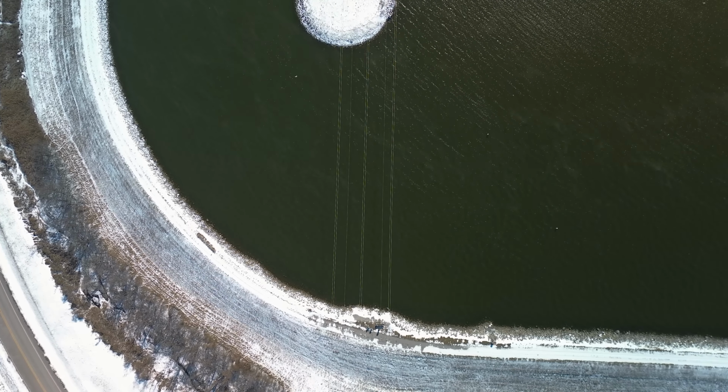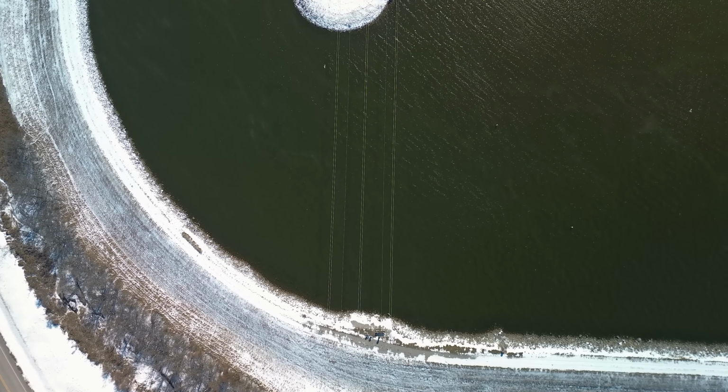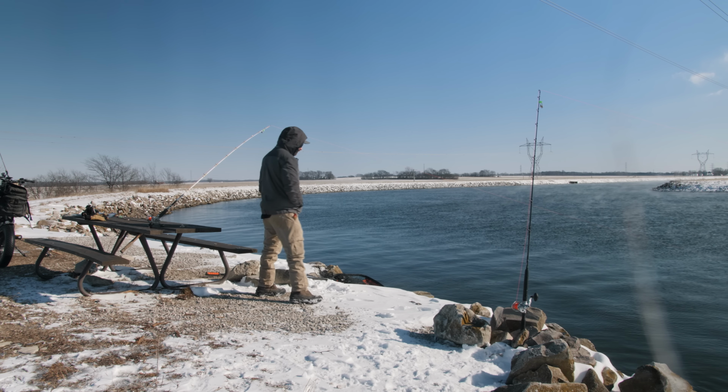Well, as you guys can tell, I have come back to the first spot where I started fishing. I don't have too much more time before the spot closes, but I'm still hoping we can find that monster fish.